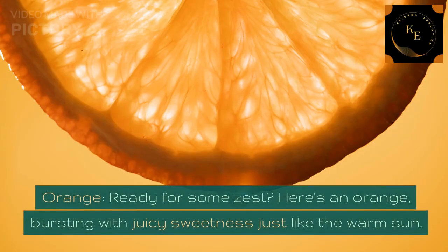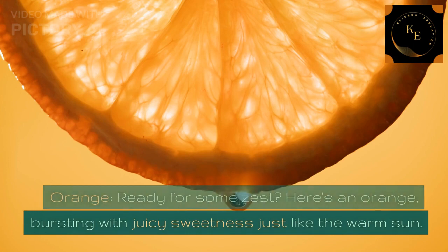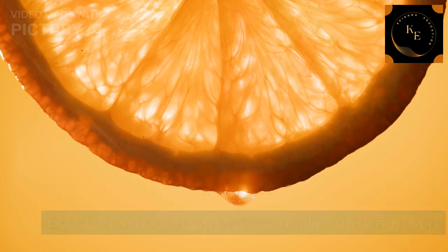Orange. Ready for some zest? Here's an orange, bursting with juicy sweetness just like the warm sun.